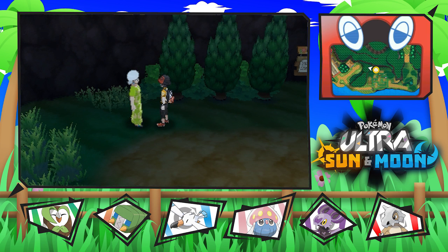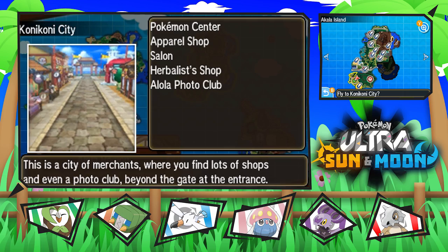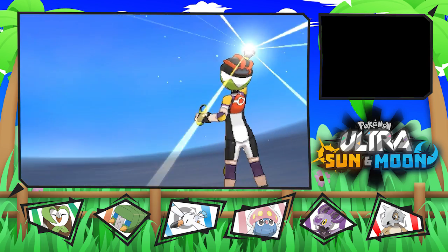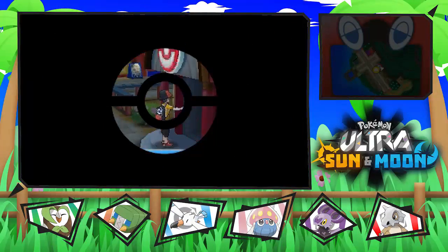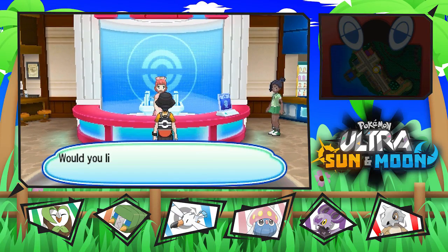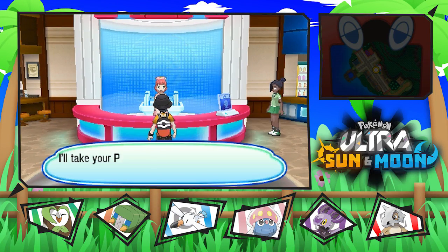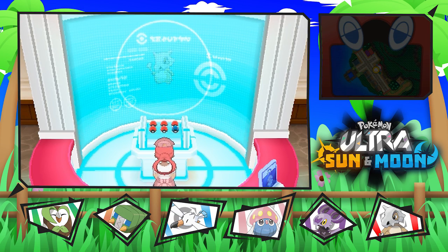Wonderful. Okay, so what I need to do now is go over here to the rideable Pokemon, and I need to take Charizard over to the nearest Pokemon Center, because we do need to heal up, since we just got a lot of damage done to us, especially on two Pokemon. So let's go inside the Konikoni Pokemon Center, and let's heal up our Pokemon. There we go.